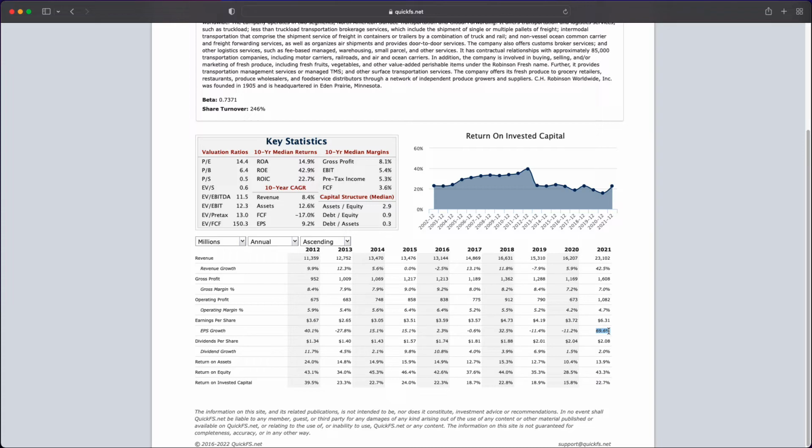And you have this big boost of 69% in 2021, which is interesting because it takes you up to $6.31, when if you just compare 2020 to 2012, it looks like the business is relatively flat. So I do have some concerns that the revenue growth here isn't as sustainable as you might think by looking at these numbers.